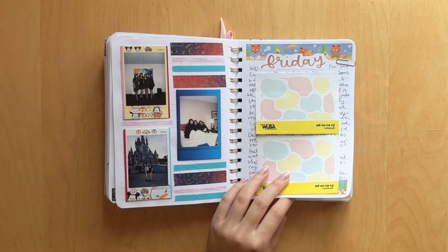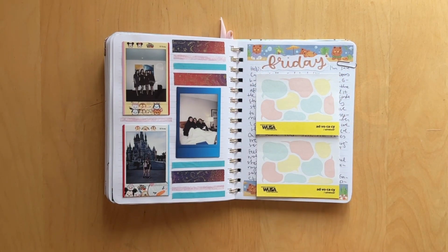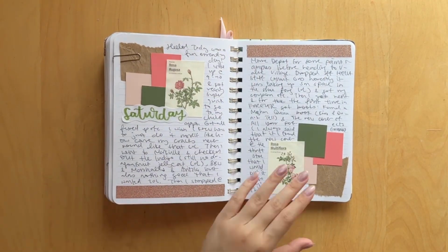On the Friday here, I decorated using some washi tape from EB once again. This is like an under the sea, but also kind of beachy theme, which I thought was super cute and perfect for summer. And I wrote 3 pages that day.